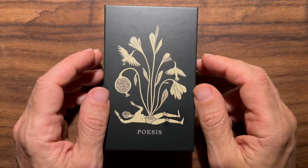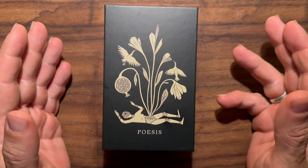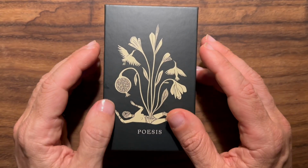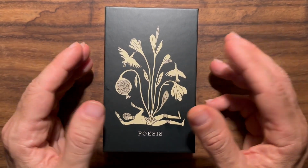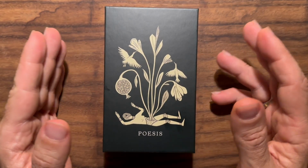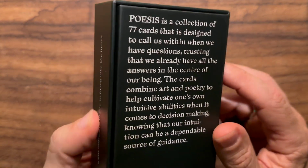The next deck on the list is the Poesis, you guys. And this is not a tarot deck. This is an oracle deck. But there are a couple of reasons why I like to display this deck on my coffee table. First of all, the artwork is beautiful. It is simplistic. It has clear messages, and it just speaks volumes because it says so little, if that makes any sense. But this is the box.